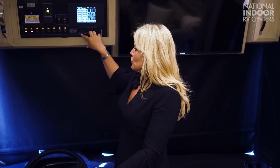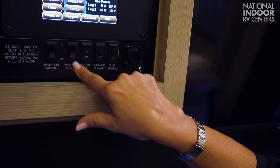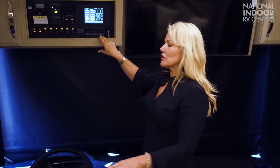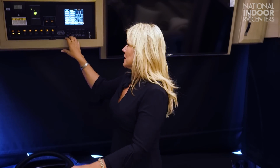Then we have our driver side slide out control, passenger side slide out control, exterior LED lights, and then our exterior entry step. Once you're at a campground, you don't want your steps to go in and out every time you open up your door. That's just going to be extra wear and tear on your motor. So you just turn that off, and they'll stay out. And when you start driving, when you release the parking brake, whether that is locked in the out position or in, it's going to bring the steps in for you.